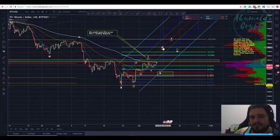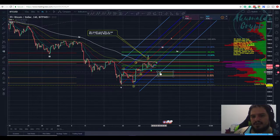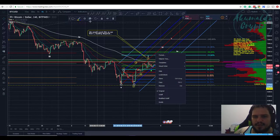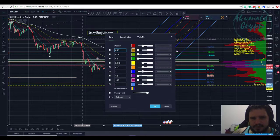Okay, this wave 3, we need to break this resistance that I said previously. We will need to break this 6800. Okay, we will need to break this. We need to put in this A, B, C. Okay, here I put the 200 in my pitchfork configuration. I put my 200.